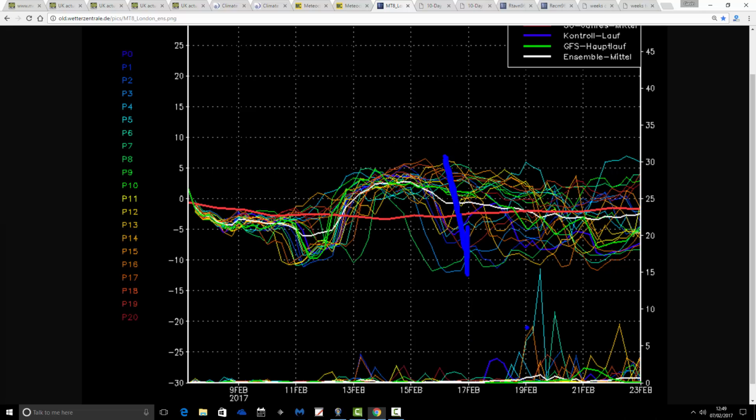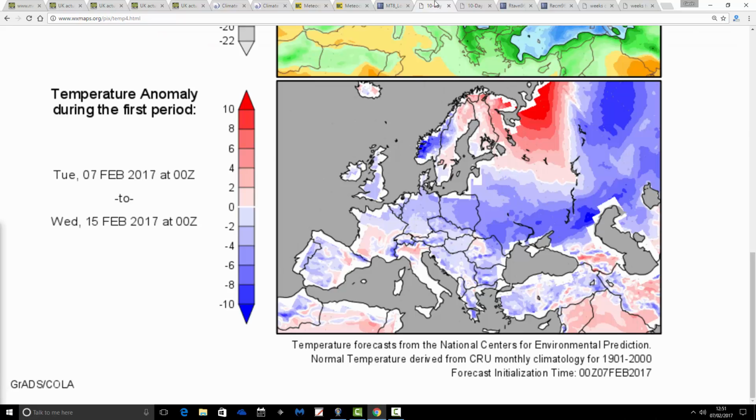I've got a feeling we'll turn things colder into the second half of next week, but certainly up to the end of the weekend, we've got those easy winds coming in, then it's less cold, probably, and then I suspect we go colder again. Let's have a look at the temperature anomaly for the next week.